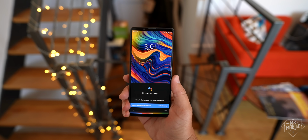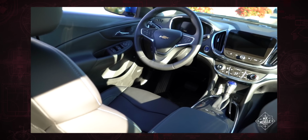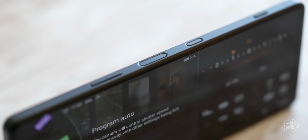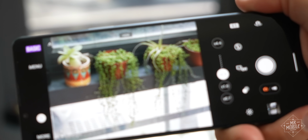Using this phone reminded me of when I still reviewed cars. I used to say, touchscreens are great, but they're not always the right choice. The more controls I can find by feel, the better experience I tend to have. With the 1 III, I can use that shutter button to launch the camera as I pull it from my pocket, so that by the time it gets into position, it's ready to take the shot.